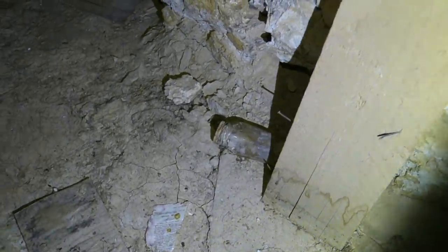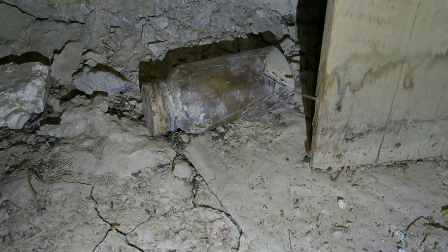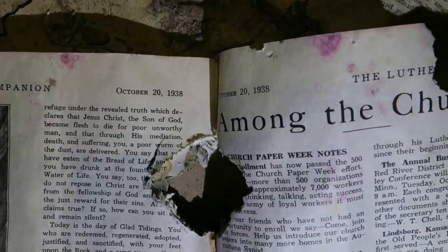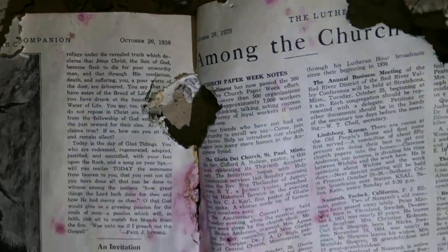I see some magazines down here, but they've been in the mud. A jar of something right there. Let's see, something about the Lutheran Church. I think these magazines are toast. Something about the census report. Here we go. A lot of stuff about the Lutheran Church here. But how about that date? Look at that. 1938. That was a long time ago.